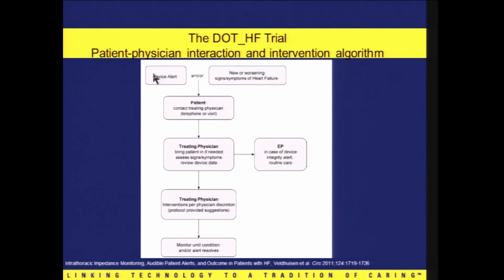So that was a device alert group, and then there were a group of patients who were just monitored with standard intervention. And what they wanted to find out from this study is whether this device could pick up a decline in impedance, make clinical adjustments, and whether or not that would decrease heart failure hospitalizations.